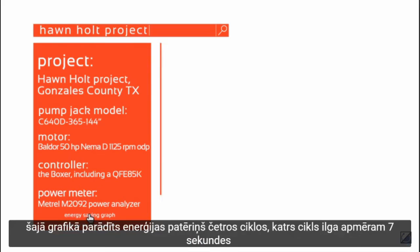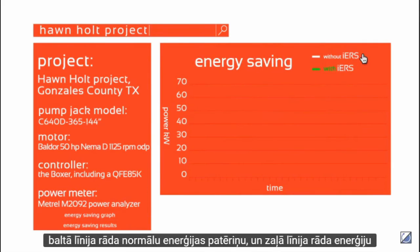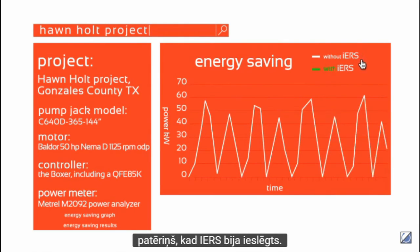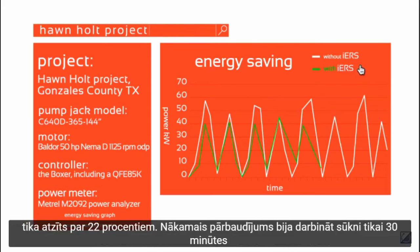This graph shows the energy consumption over 4 cycles. Each cycle took approximately 7 seconds. The white line shows the normal energy consumption, and the green line shows the energy consumption when the iERS was turned on. If we compare only the 4 cycles, the energy saving was found to be 22%.